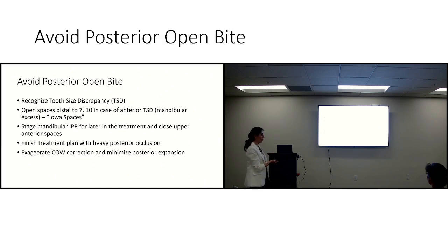So this is what I do now a lot. It scares people. One of my instructors, faculty at UCSF, I was working with her on a ClinCheck, and I said, open spaces distal to 7 and 10. She was so uncomfortable with it. It makes us so uncomfortable. When our patient sees this gap between their teeth, they hate it. They think you're doing something wrong. But this is what I tell my patients now in those cases. I'm going to open spaces behind your laterals, and then we can close them later.